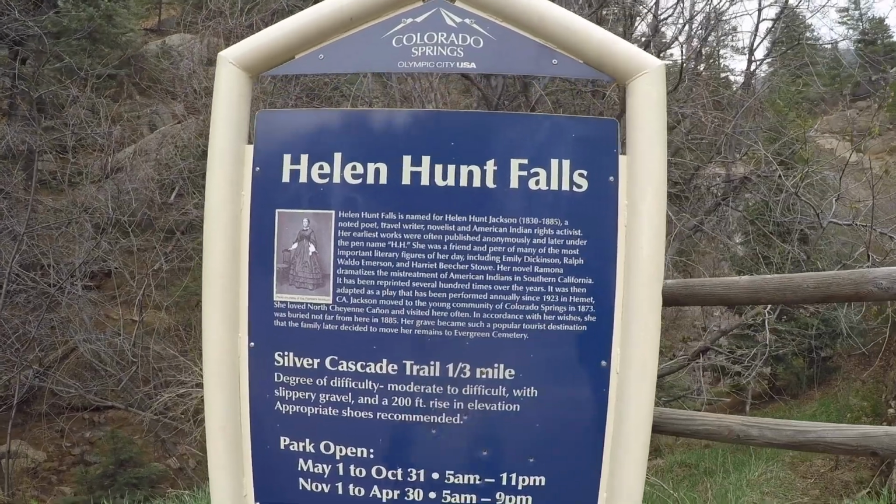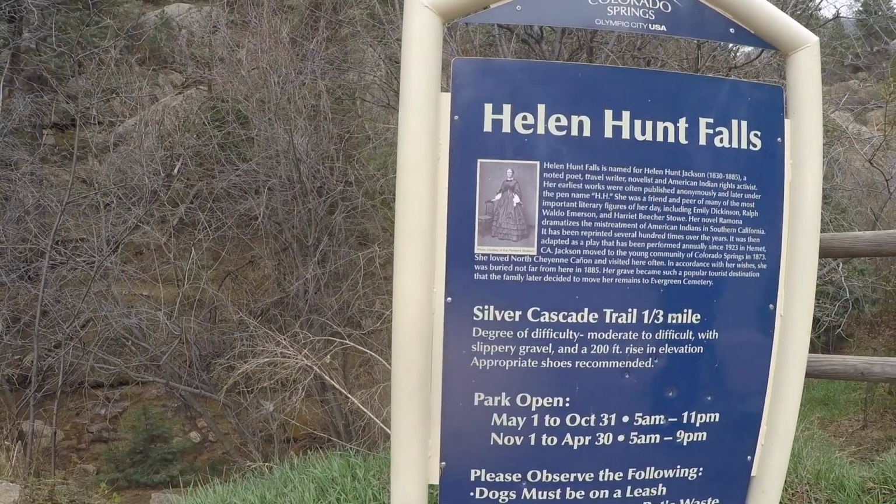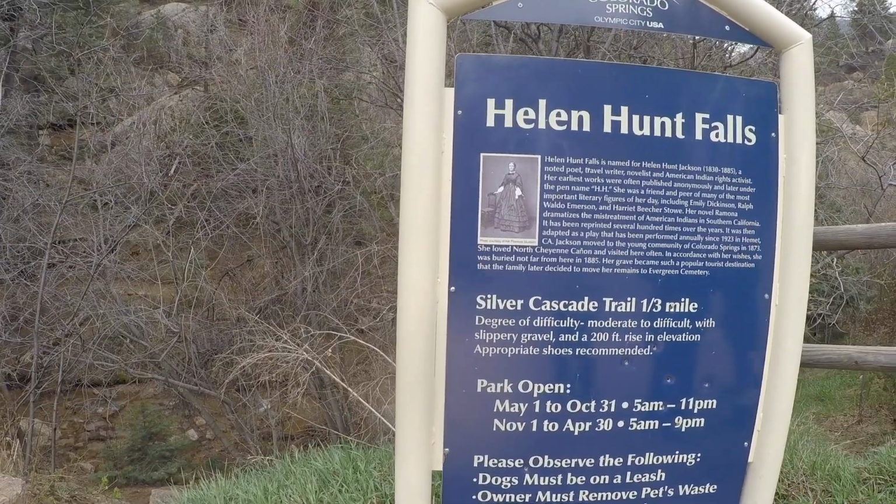Silver Cascade Trail is 1/3 of a mile. Degree of difficulty is moderate to difficult with slippery gravel and a 200-foot rise in elevation. Appropriate shoes are recommended. There you go. Yeah, let's go.